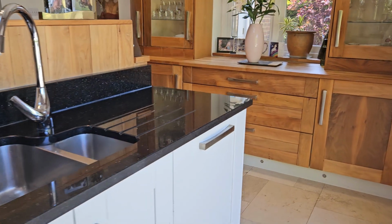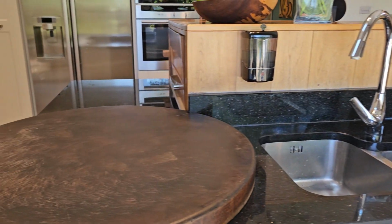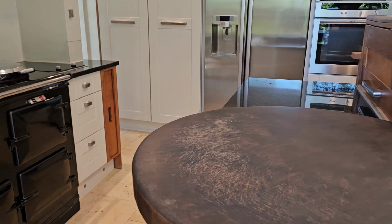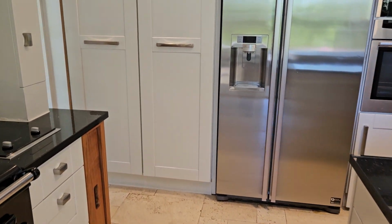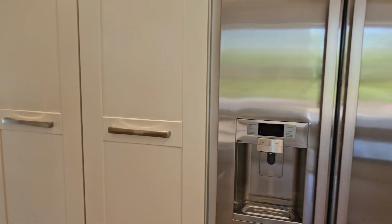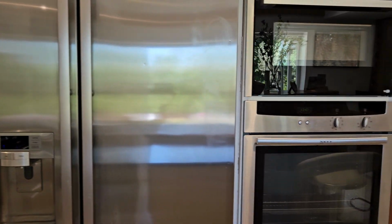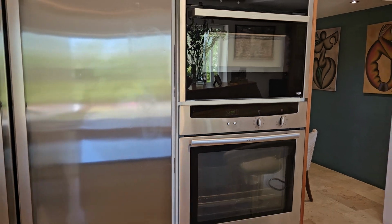That is an integrated dishwasher in through there. You've got the sink there, and this is actually a sort of chopping board. My client's a very keen cook, so that's a bespoke made chopping board there. So at the back here you have more storage in through there. American fridge freezer, which may or may not stay, and then you have an oven there and a microwave oven above there. But it's a wonderful space.